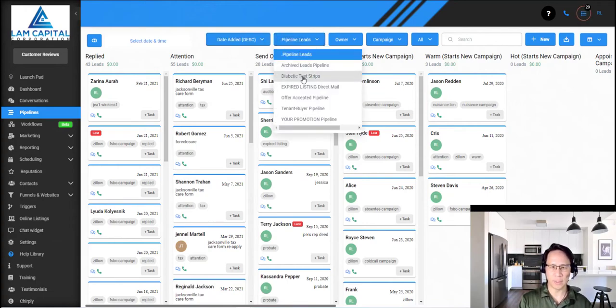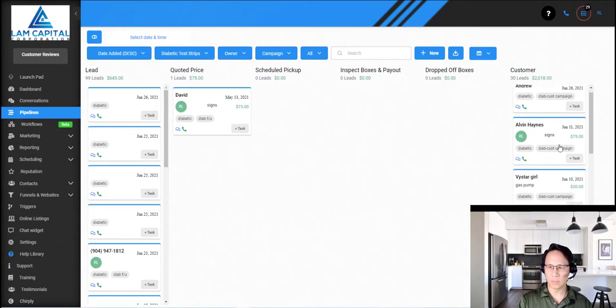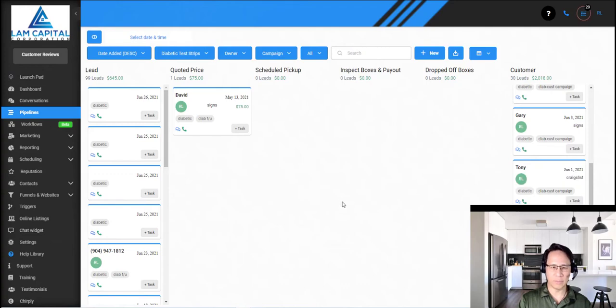For the diabetic test strips, I basically had a very simple system. Those that are leads, those that call it in, and then those that are customers, right? And then they have different kinds of follow-up type systems.